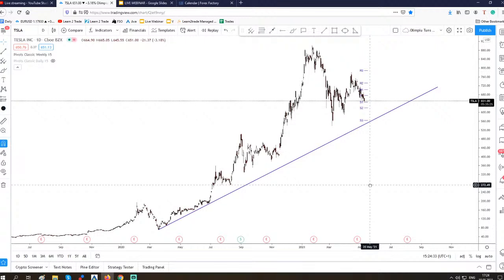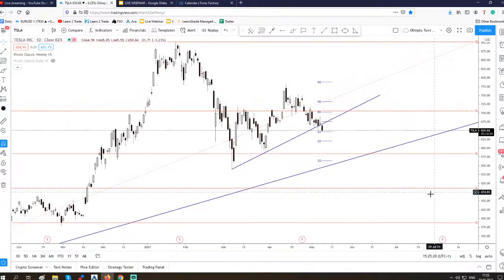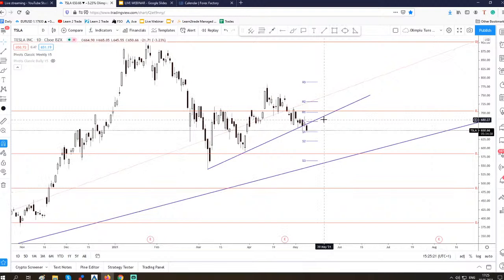So right now it has decreased again. The price has dropped here on the daily chart right below the immediate and minor uptrend line, signaling that Tesla could slip lower, could drop in the short term here.